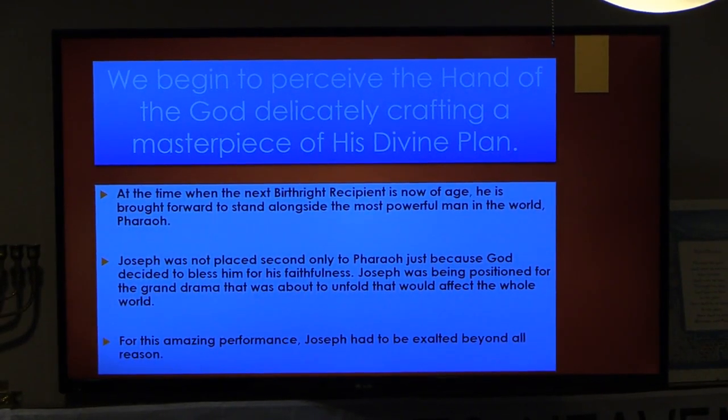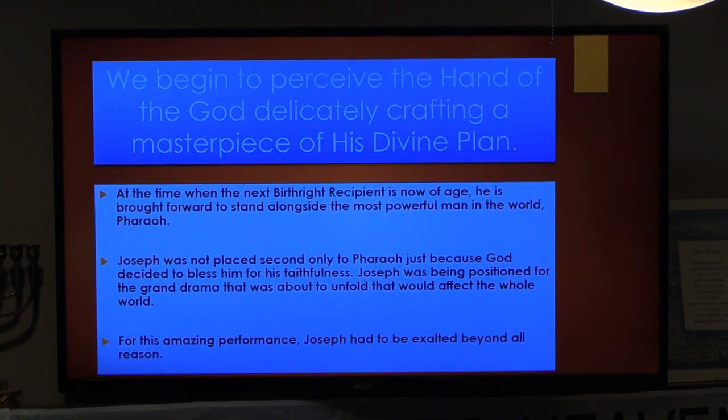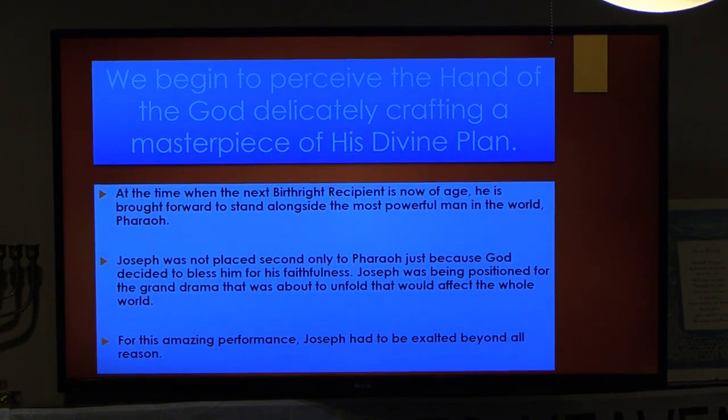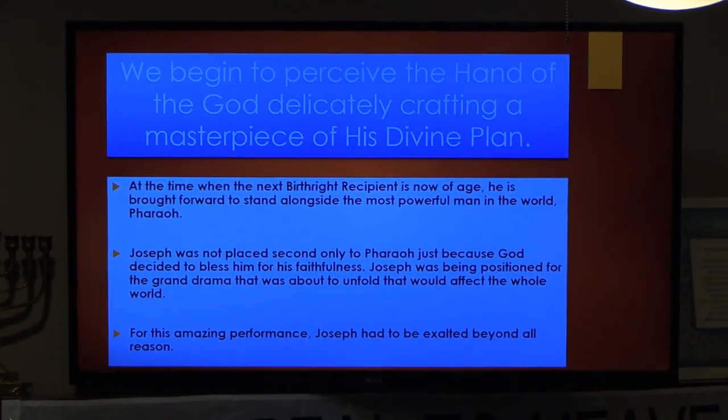We begin to perceive the hand of God delicately crafting the masterpiece of His divine plan here. So at the time when the next birthright recipient, who would be Joseph because he got the coat from his dad, is now of age, he is brought forward to stand alongside the most powerful man in the world. This is big deal stuff. This isn't a Sunday school story where you color and stay in the lines. No, this is big worldwide changing stuff here.